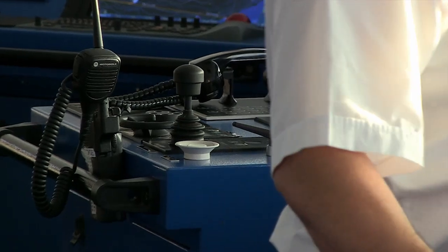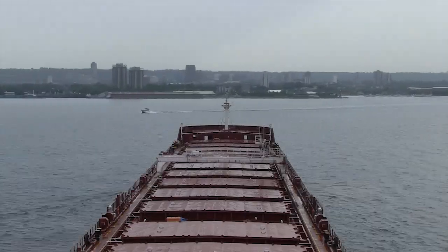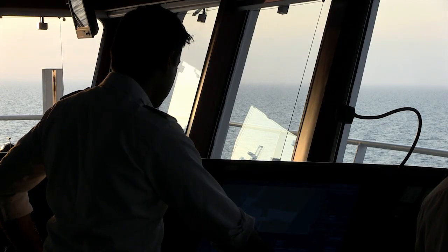So in a typical day, we're going to prepare our load plan for the next port. We're going to navigate the ship through the Great Lakes and deal with various things that go on in the ship. Our morning starts off with the cooks making breakfast, the crew gets up and we go. The ship runs 24/7, so we've got three watches that rotate through the day.